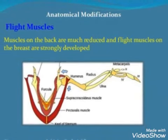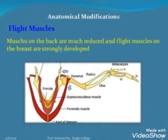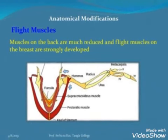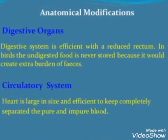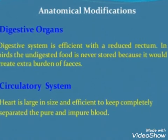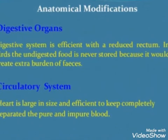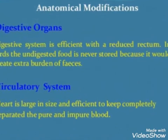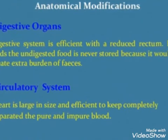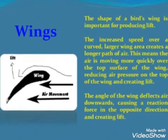The muscles on the back are much reduced and the flight muscles on the breast are strongly developed in the birds, and these strong muscles help the birds to fly in the air smoothly. The digestive system of the bird is quite efficient with a reduced rectum, and the undigested food is never stored because it would create extra burden. In the circulatory system, the heart is large and quite efficient to keep pure and impure blood completely separate, and these features help in flying high.